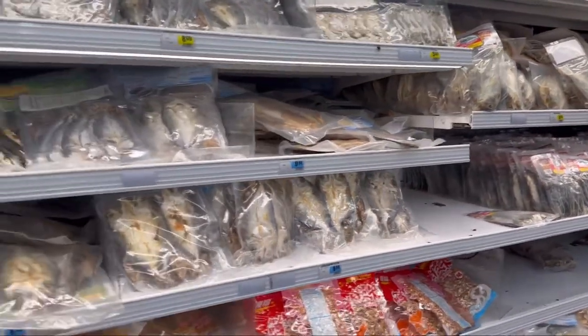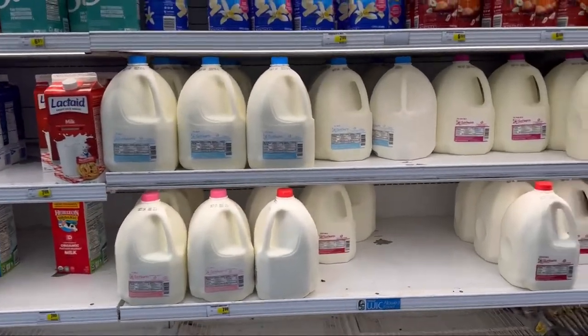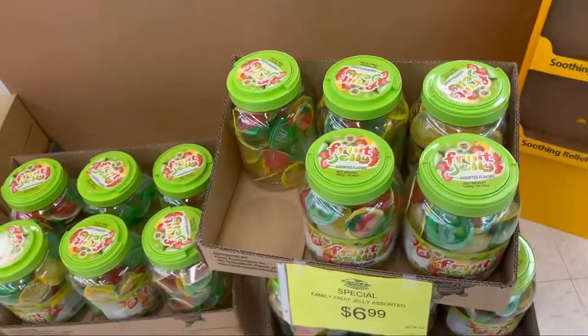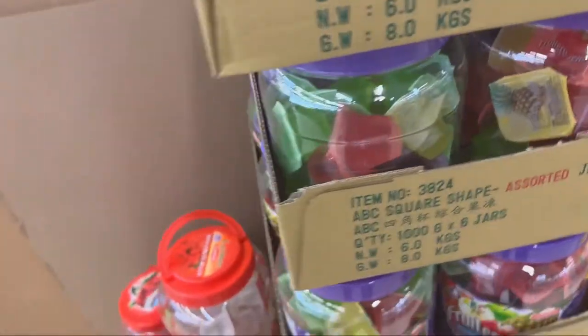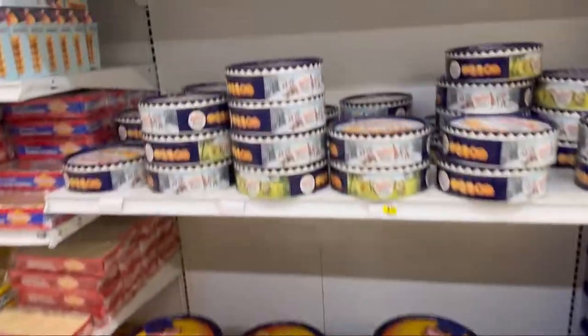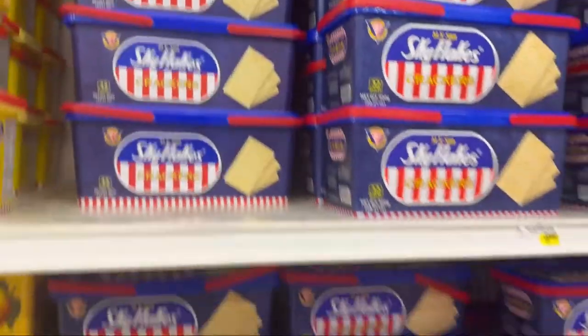And what's next to the fish, you ask? Some milk, because that makes sense. But this store got everything. It's actually a place that I used to come all the time when I was a kid. This is where my parents grocery shopped. But like, we go to Seafood City now, so kind of sad that we don't come here anymore. We got the sewing kit, I mean cookies, Skyflakes crackers, very Filipino.